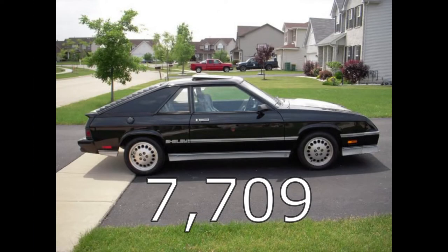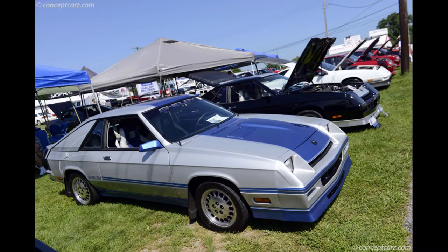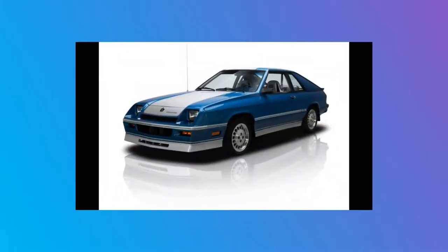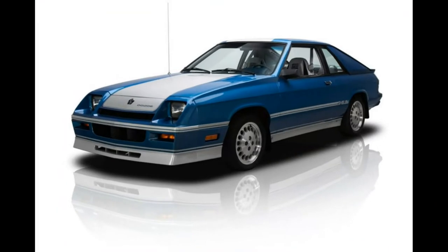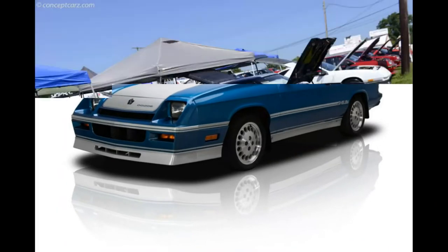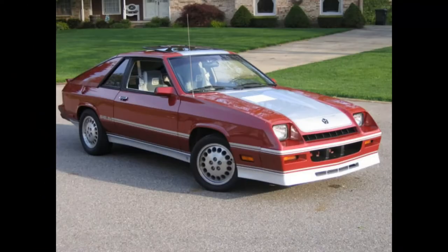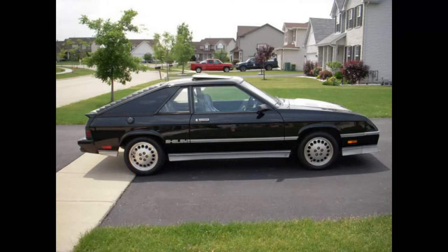7,709 Shelby Chargers were made for the 1985 model year, followed by 7,669 in 1986. The Shelby Chargers came in four different color combinations: blue with a silver stripe from 1983 to 1986, Santa Fe silver with a Santa Fe blue stripe from 1983 to 1986, Garnet red with a silver stripe from 1984 to 1987, and black with a silver stripe from 1984 to 1987.